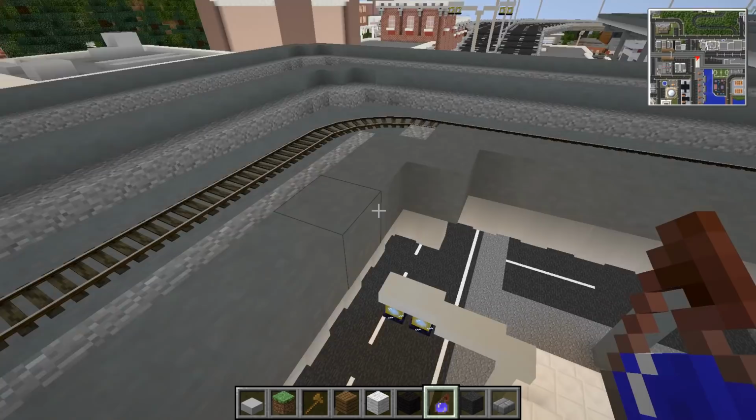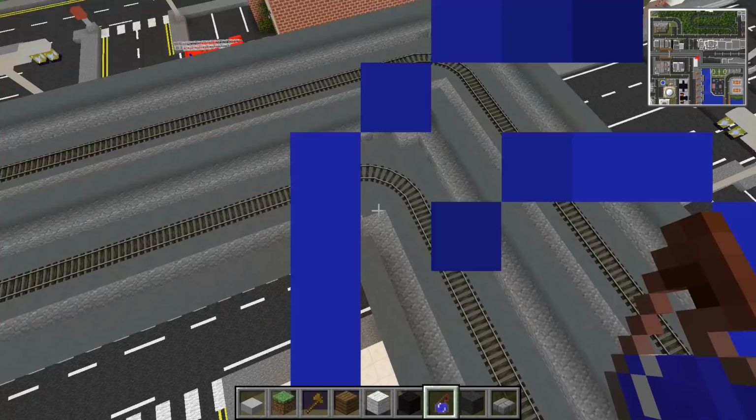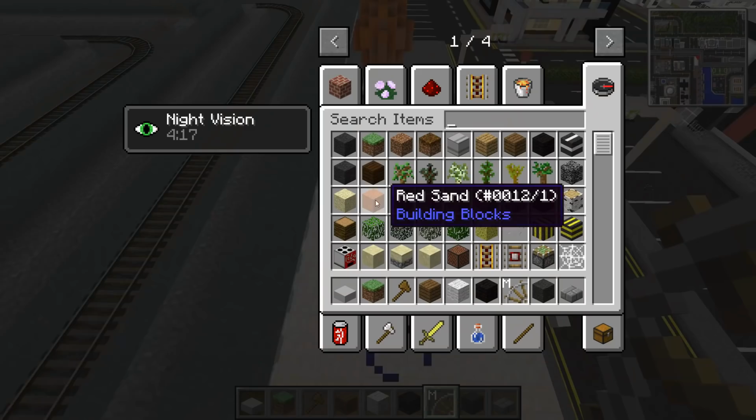Although that isn't... That isn't a 90 degree corner. Well, it is a 90 degree corner, but it's not like a straight one. It's a medium curve. What was it called? Turn. Very large, medium, and large. So that is the smallest that we can do.